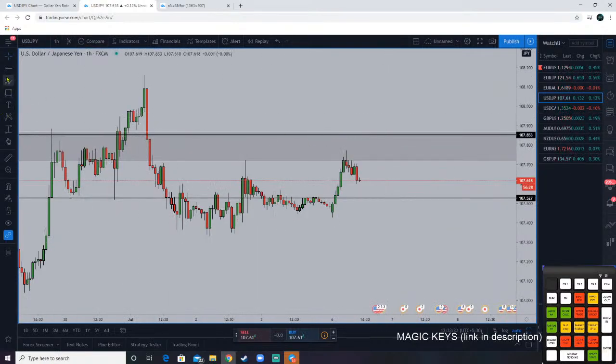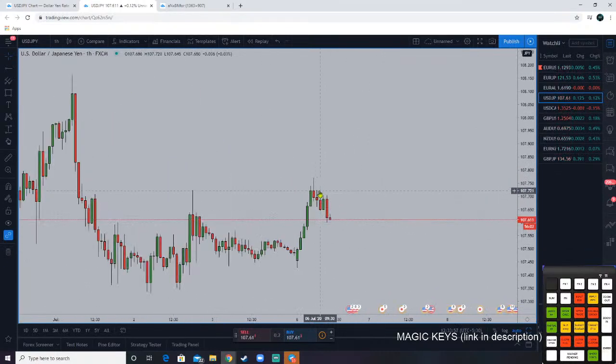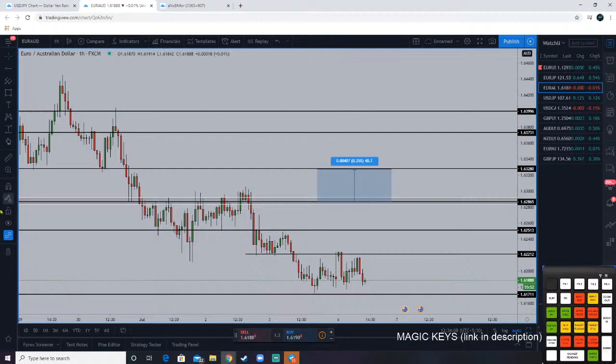UJ is not a clear setup. I know what you mean, the break below this, a retest to continue down, but I don't think it's enough. It's not good enough for taking a trade. I think we need more rejections to tell us the zone. So this, I think it's not good enough. I don't think UJ is gonna give us something good this week, this current day, but maybe in the future.